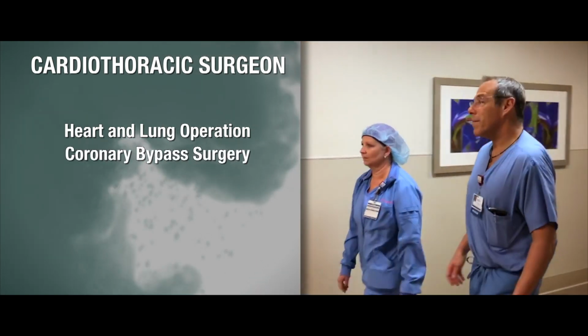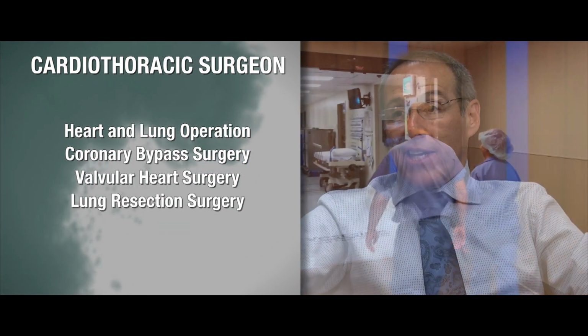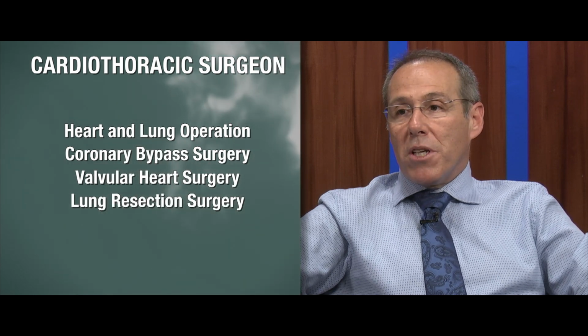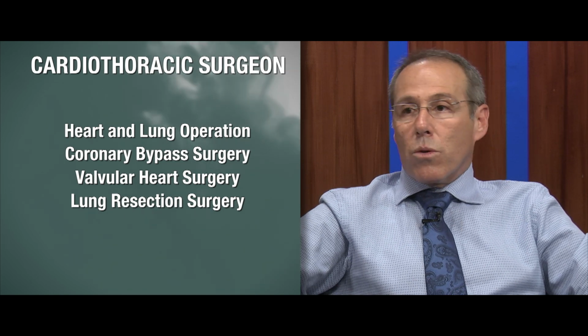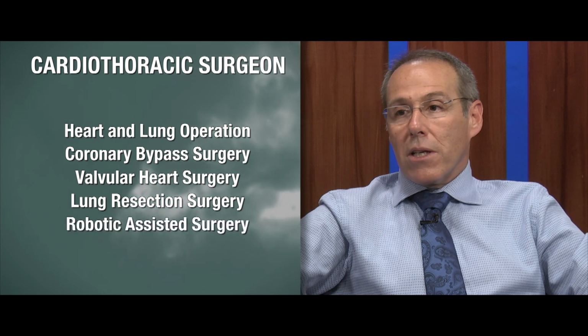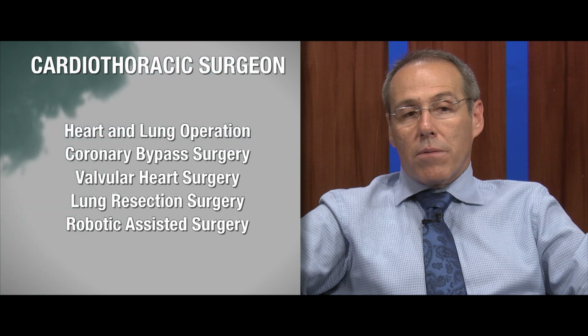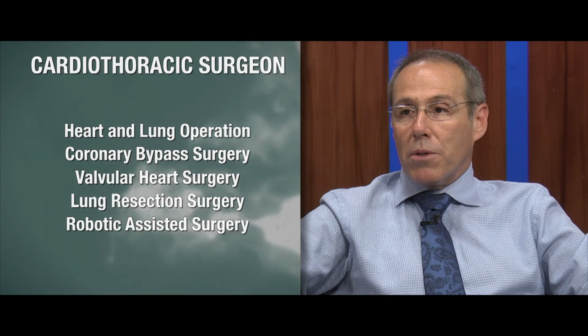So, Dr. Newman? So I'm a cardiothoracic surgeon. I operate on the heart and lungs, and including coronary bypass surgery and valvular heart surgery procedures. And we're also doing lung resections for basically cancer of the lung. And each one of those procedures, we're able to very often minimize the trauma to the chest wall with thoracic or lung surgery, able to use robotic assisted surgery, limiting the incisions to less than an inch in length, and getting patients out of the hospital in a much faster time period and limiting their pain postoperatively.